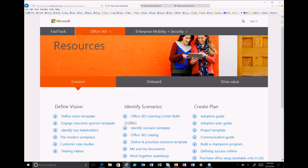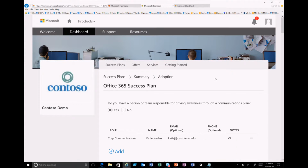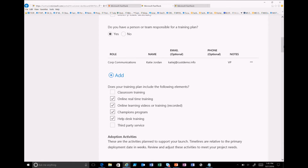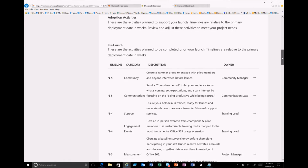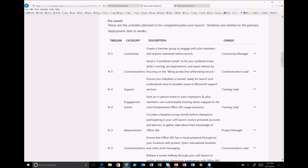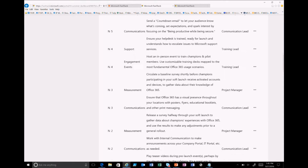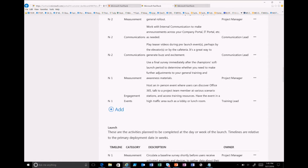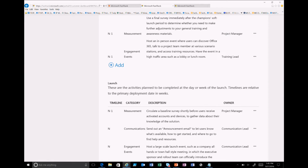So once I finish the plan, we also have some recommendations. Sorry, go back to this other page. So who is not only from a communication perspective, but who's now going to help you drive the training aspects, and what kind of training opportunities are out there, and you can use this to document that. Then we give you a timeline as to when you should start sending out these types of communications, from us working with customers along the way. T-5, T-4, and all the way back through the process, who the particular owner should be, and how you can orchestrate this change throughout your organization.